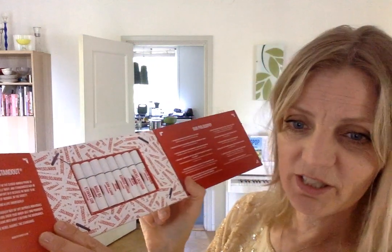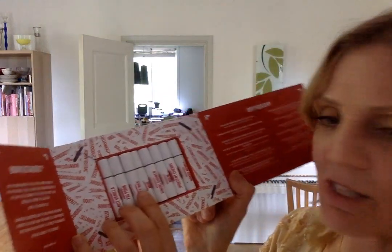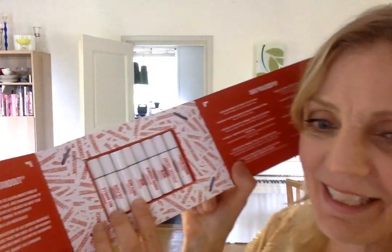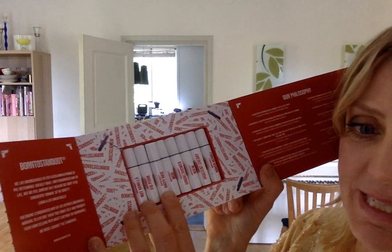I've also been going through my new sample set from Born to Stand Out, this South Korean brand. My son walked into the kitchen, where I'm trying them and taking notes, and says, what are these, doctor fragrances or something, doctor samples? I guess they give a hospital vibe, that red on white. He's just funny. But I'm going to make a video telling you more about these.